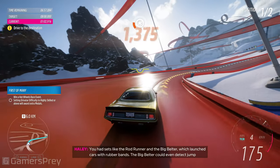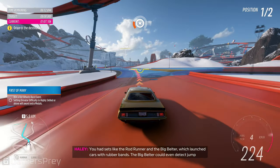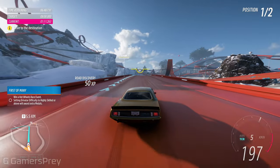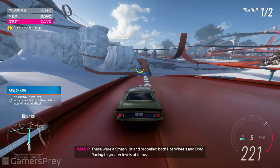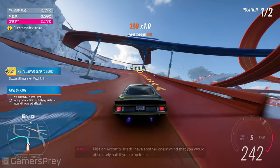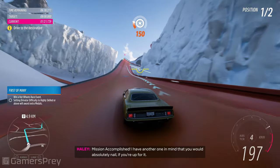You had sets like the Rod Runner and the Big Belter, which launched cars with rubber bands. The Big Belter could even detect jump starts, which is pretty cool, right? These were a smash hit and propelled both Hot Wheels and drag racing to greater levels of fame. Mission accomplished! I have another one in mind that you would absolutely nail if you're up for it.